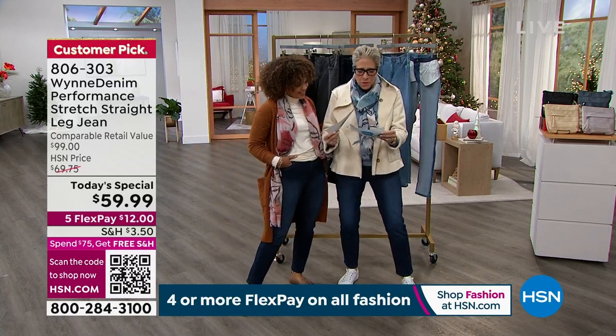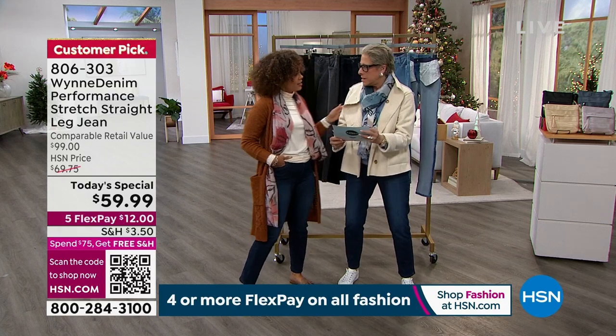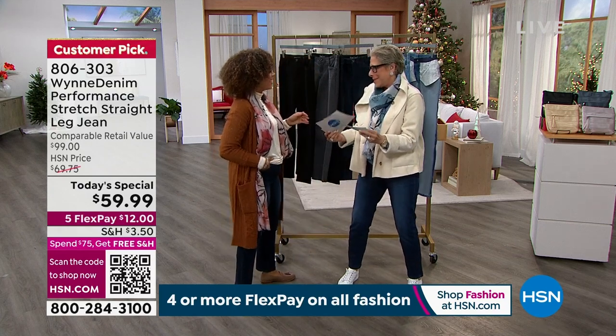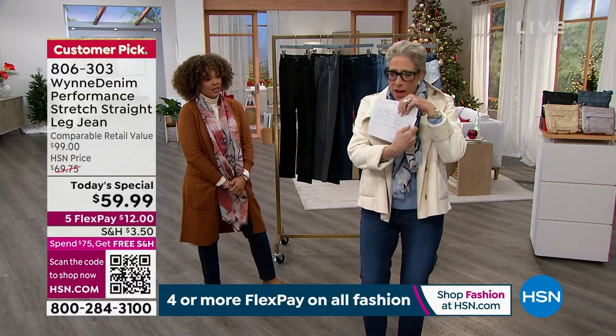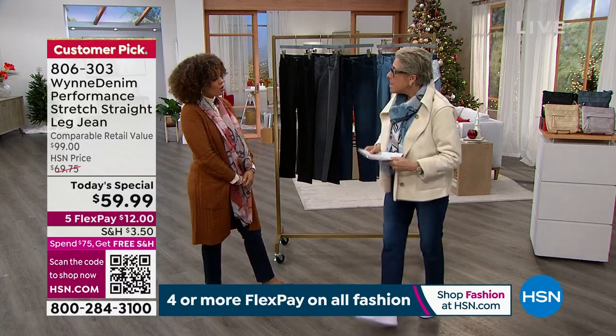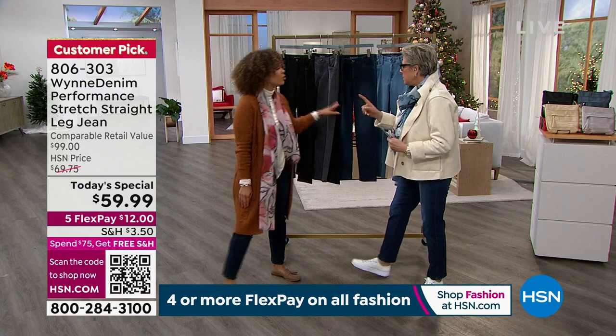Do you know what I'm like? I'm like the kid in school who studied, and I'm still so nervous because it's so exciting to me. These are my cheat sheets. Do you see this? My notes. I literally had to write, I'm pathetic. But I have so much to tell you about denim. That's why these are so great.